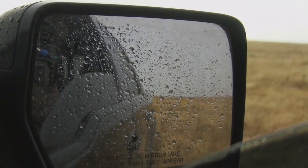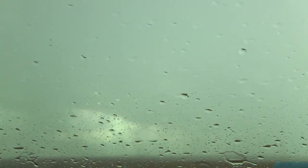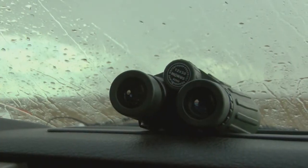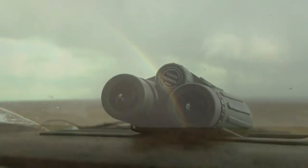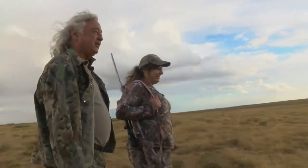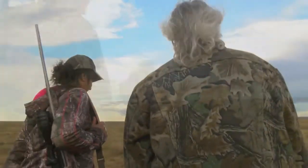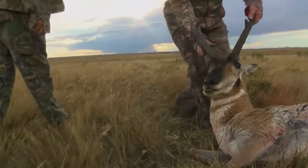Just after Lisa took that shot, you saw those rain clouds off in the distance. Well, they were on top of us in just a few minutes. So we had to go back to the truck and wait it out. That's the first time I've ever been run back to the truck by a storm after I shot one and couldn't go look at him. I know. I was about to freeze by the time we got back out. He's a little wet, a little soggy.